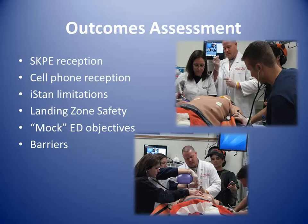The mock ED objectives were met, I think. But one of the things we're going to do, and Susan's going to lead that, is we actually have a video that Kelly put together, and we're going to show you how it unrolls. It's just about 10 minutes. We want you to see how it played out. And then she's going to ask you some things.